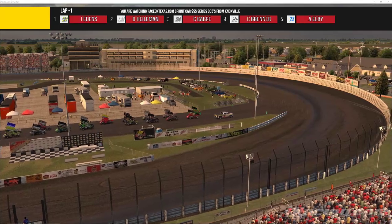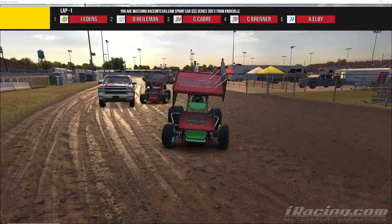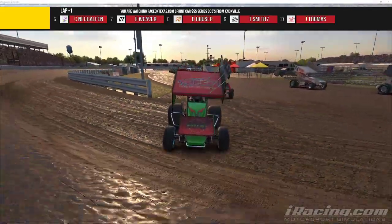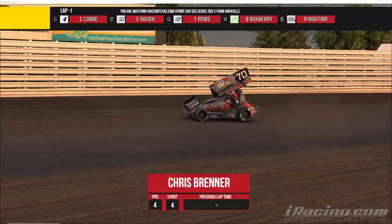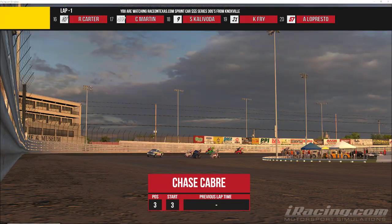And starting second spot will be the 74 of Adam Elby. Starting on the inside, excuse me, of row number 2, it'll be last week's feature winner in the 305's. It'll be Chris Brenner in the 70 car. He'll be next to the 24 of the runner-up Chase Cabray from last weekend.